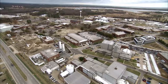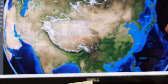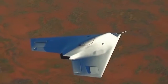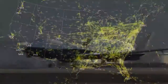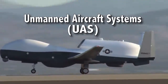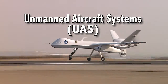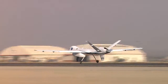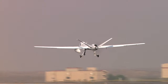NASA Langley Research Center, in collaboration with other NASA centers, is investigating technical concepts for allowing unmanned aircraft to have routine and safe access to the National Airspace System. Operators of unmanned aircraft systems, or UAS, such as NASA's Global Hawks and Predator B, deal with cumbersome regulations, which only allow them to fly in airspace that has been sterilized to keep other traffic from entering.